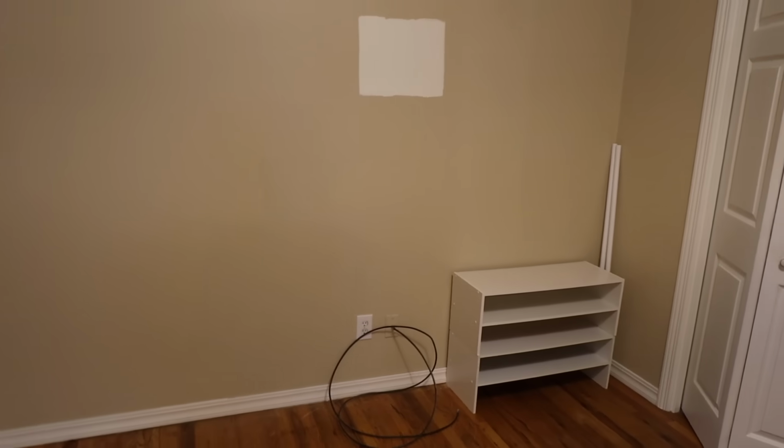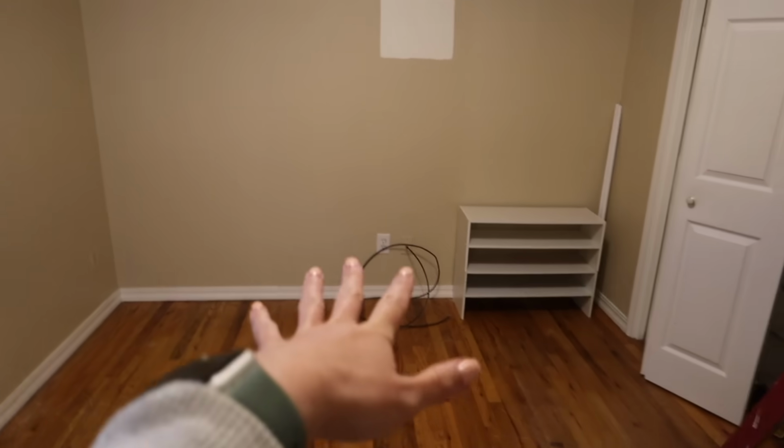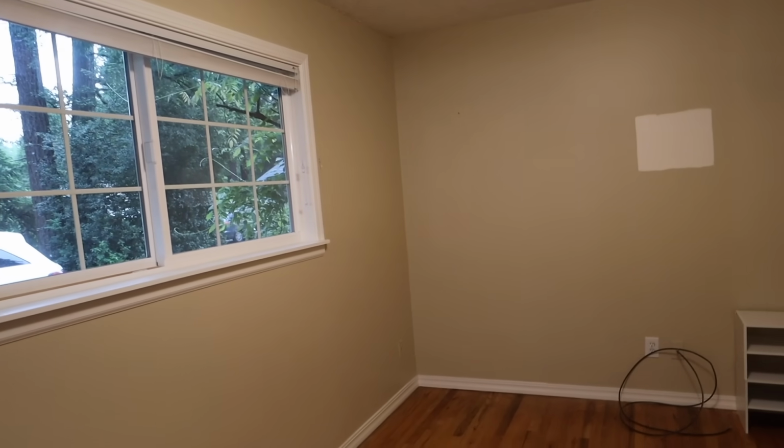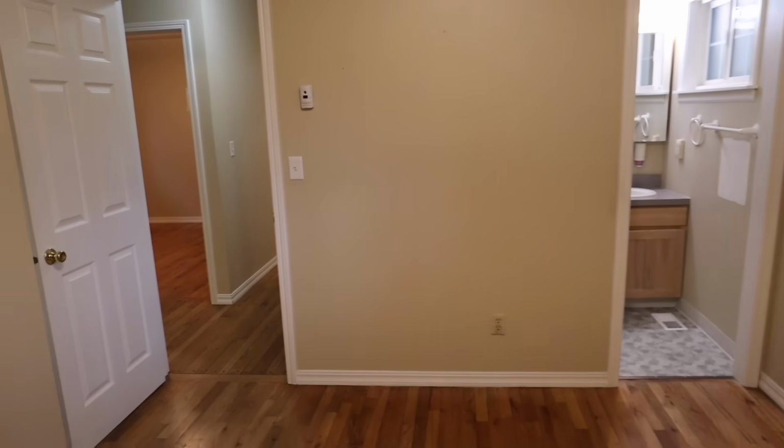I don't know how I'm gonna quite lay out the space, but I have a feeling I'm gonna place my bed right here so that in the morning I can just wake up and look out the window at all these beautiful trees. And then I'll probably end up putting a little dresser here. So here's the back wall.